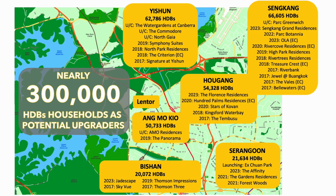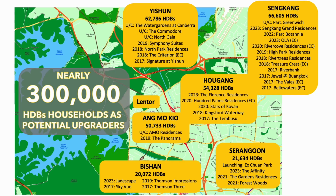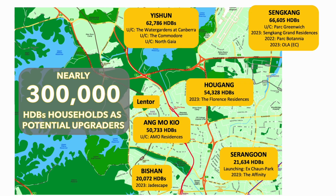And these are all the condos in this area that are 10 years old or below, when most of these condos in Lentor TOP. Not many options if you ask me, and if we were to look into the attributes and amenities, I must say Lentor certainly looks like an outstanding option for these upgraders. And if we only look at developments 5 years old and below, it becomes even more obvious why Lentor will be very popular among upgraders in the future.